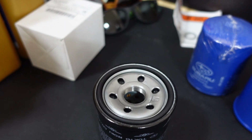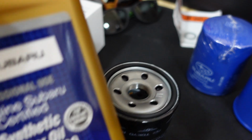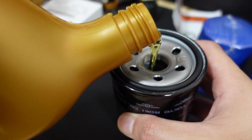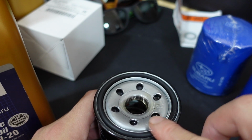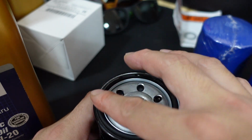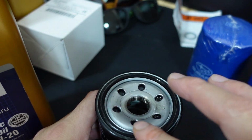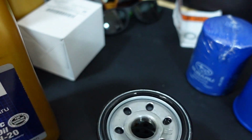So we got the new oil filter right here. Just going to open up a fresh quart of oil, 0W-20, and just pour some in there. Take a little bit on your finger, rub it on the O-ring, so that way it doesn't get stuck the next time you do your oil change. All right, let's go fill up the car.